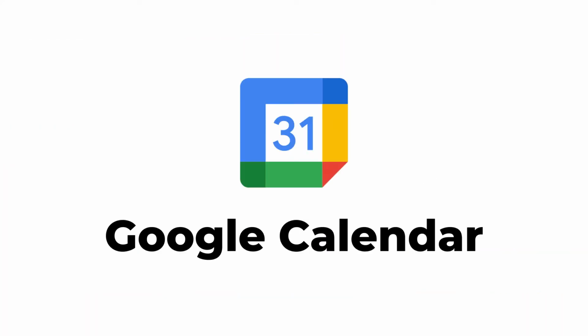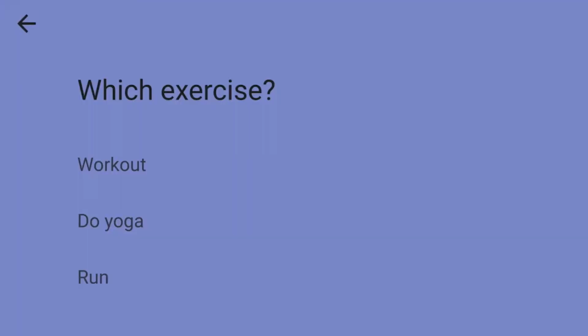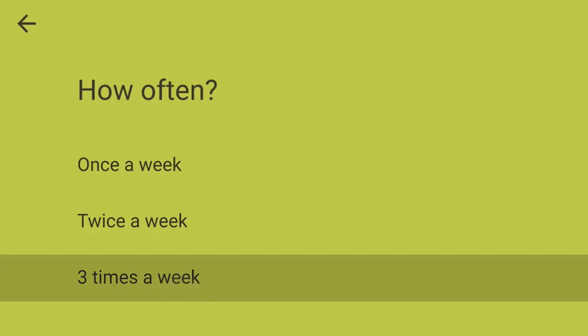For this, I will recommend you to use only one application, the mighty Google Calendar. If you're not using Google Calendar, start using it from today. It's a very simple app where you block your time to do some specific things in that time. You can create many different calendars as well for your studies, side hustle, or game session with your friends.